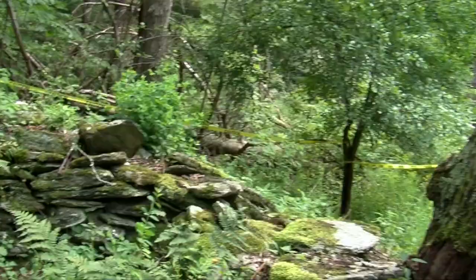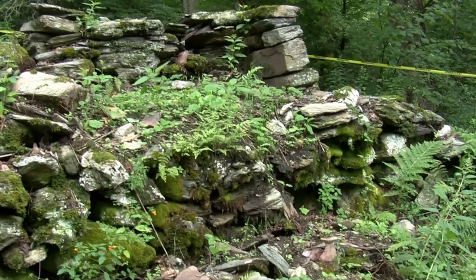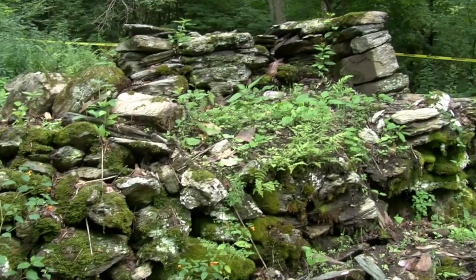There's also local lore about this one site. Relatives of people that once owned the land here decades ago were always told that this was Shays' cabin itself, Shays' house. So we have done no archaeology here yet, but maybe there's a chance that we'll uncover something that would link it to Shays. Now, you can't always trust oral history, but oral history is still good.